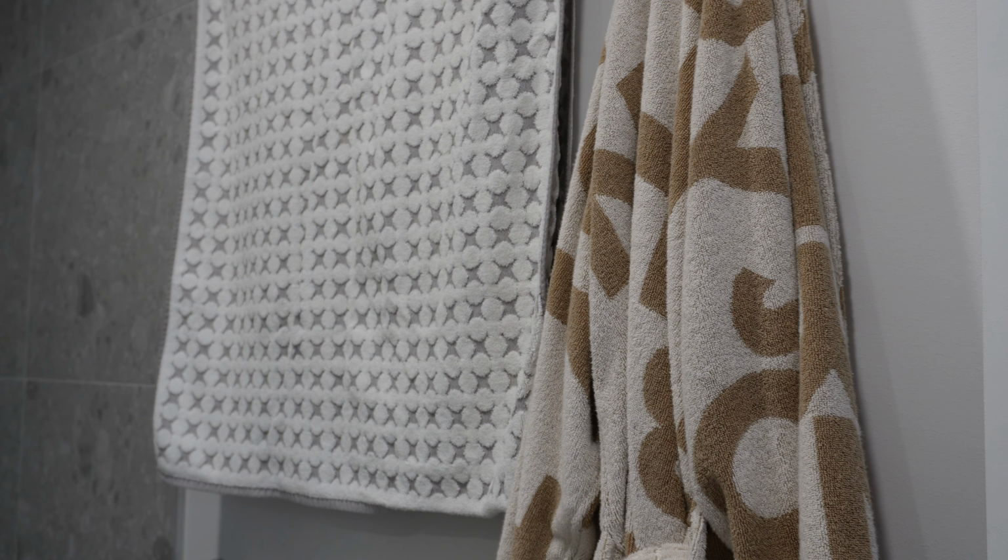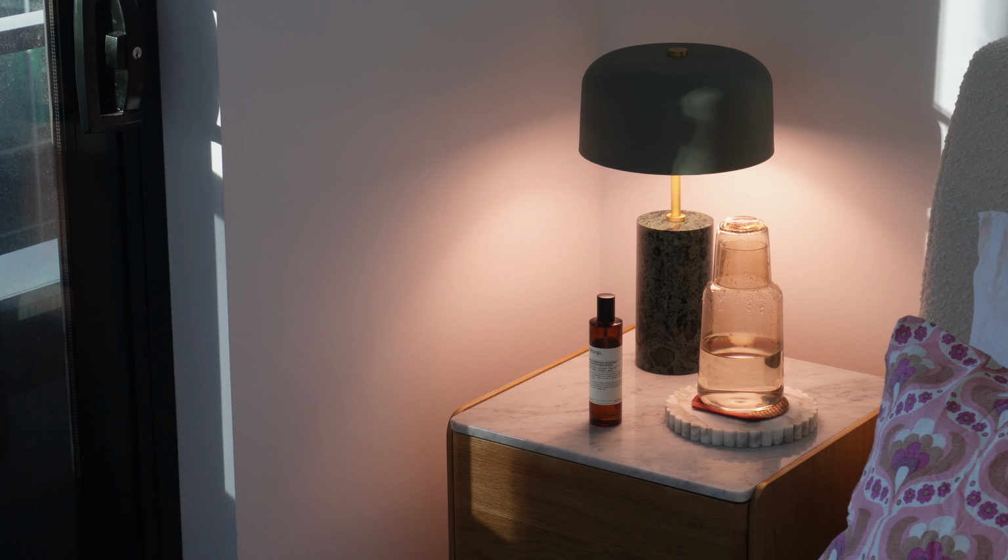So that's it for my bedroom and ensuite. I hope you guys found this helpful and let me know in the comments if there's anything that I've missed and you really want to know about.